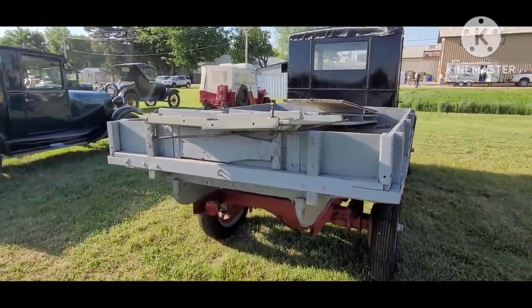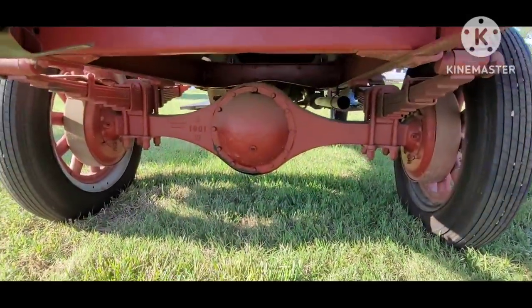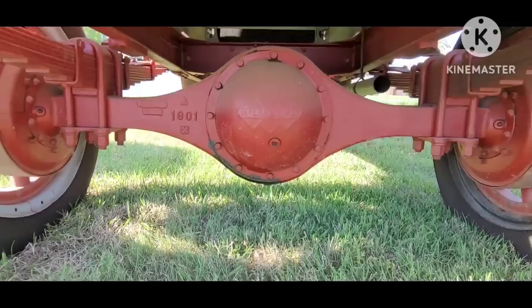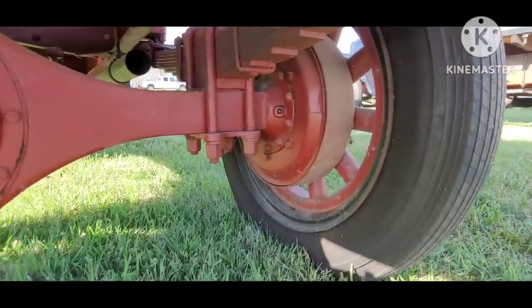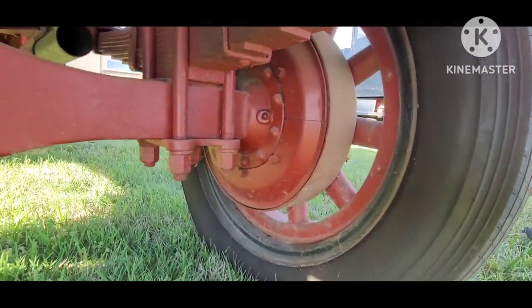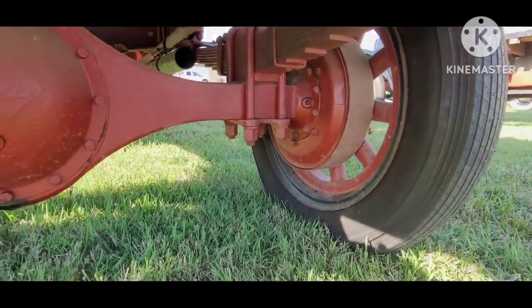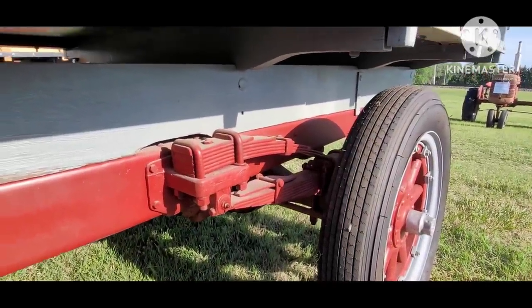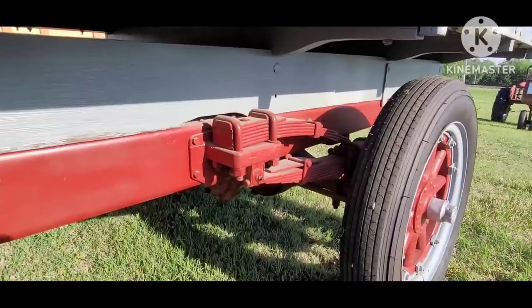This one's got a grain bed with a little door that flips out to empty it. See the monogrammed logo on the differential cover. And typical of the era, it has external contracting brakes. The friction material is a band on the outside. It's a very uncommon setup, but these are three-quarter elliptical overload springs.